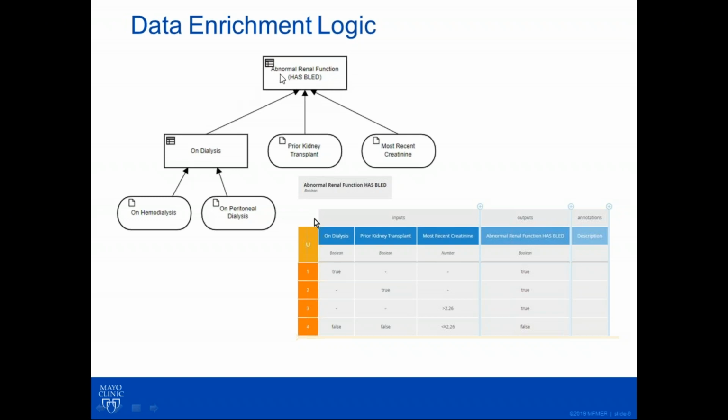But what you can do, and the way that it's defined in the scoring tool, is determine whether or not a patient is on dialysis, determine whether or not a patient has had a kidney transplant in the past, and look at the value of their most recent creatinine to make a determination of whether or not the patient has abnormal renal function. And down in the corner here, you can see the decision logic that would be used to identify, based on that primitive data, the answer to the question, does a patient have abnormal renal function?